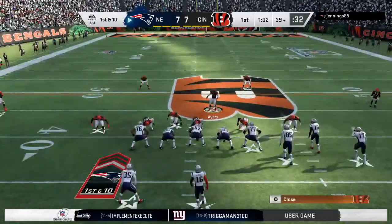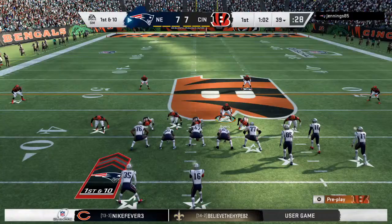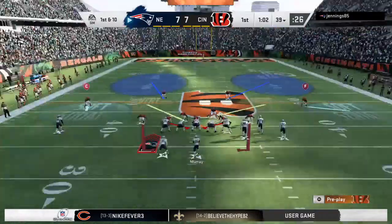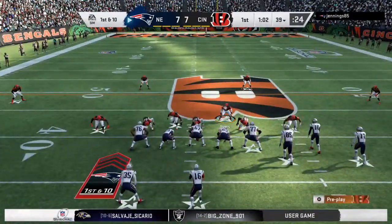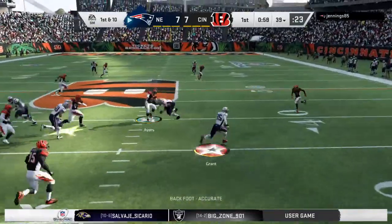The crowd may be losing just a little bit of the edge after back-to-back punts. They want some big plays. They want to see some offense. They want to see somebody break away, whether it's through the air or on the ground. Now it'll be interesting to see where the patience is on both sides.